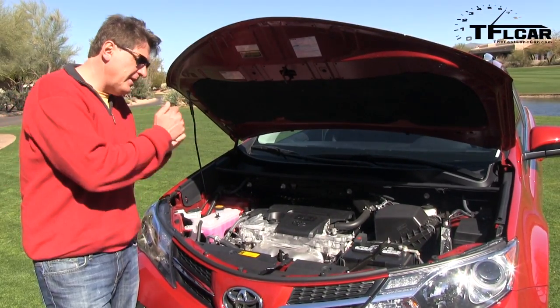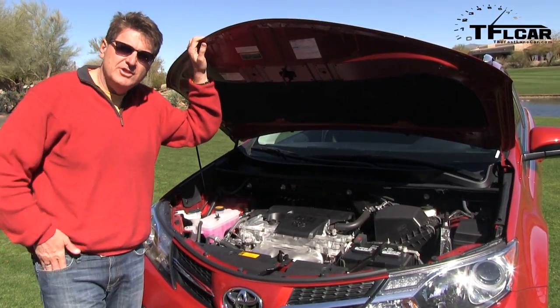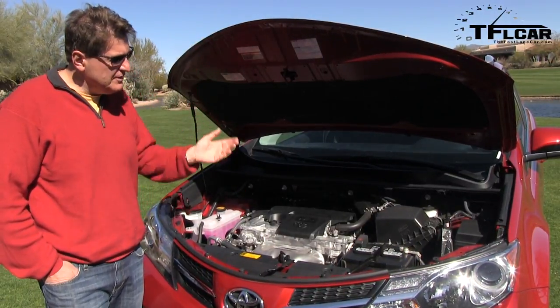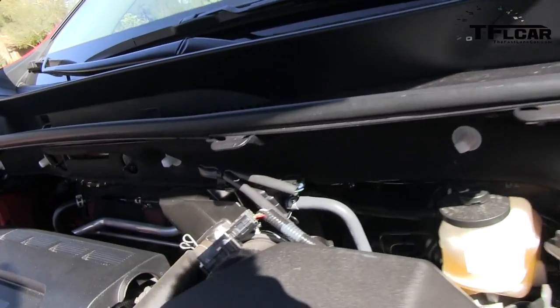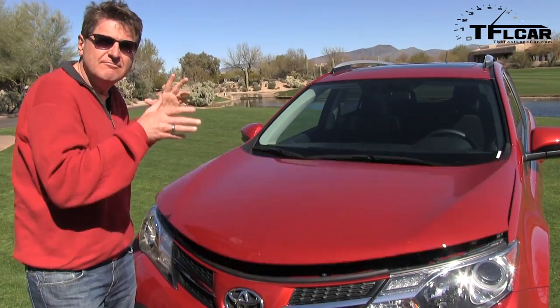All right, this engine is designed to be more fuel efficient than to be a rocket ship. It's actually the same engine that's in the four-cylinder Toyota Camry. So of course the question is, will 176 horsepower and 172 pound-feet of torque go 0 to 60 in under 10 seconds? Well, my man Nathan is going to find out.